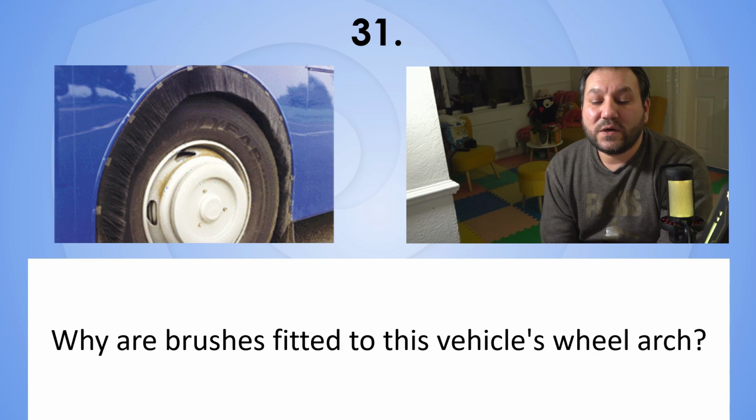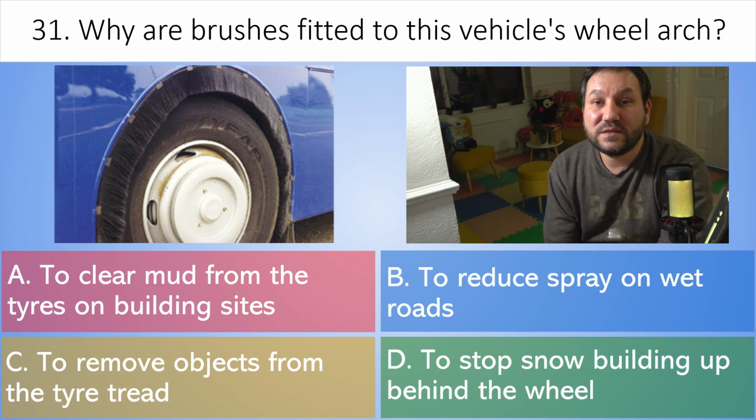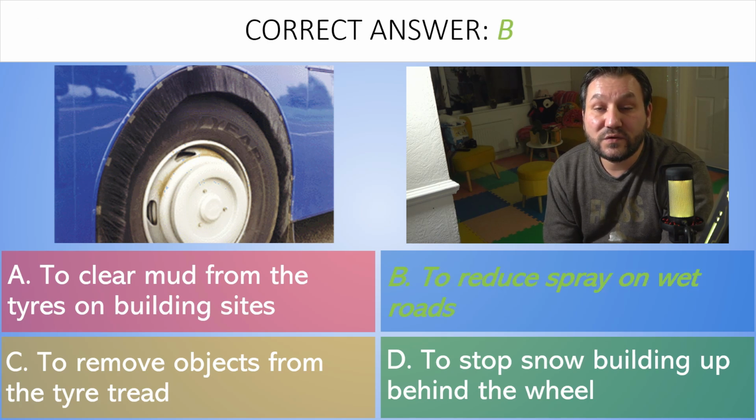31. Why are brushes fitted to this vehicle's wheel arch? A. To clear mud from the tires on building sites. B. To reduce spray on wet roads. C. To remove objects from the tire tread. Or D. To stop snow building up behind the wheel. The correct answer is B. To reduce spray on wet roads.